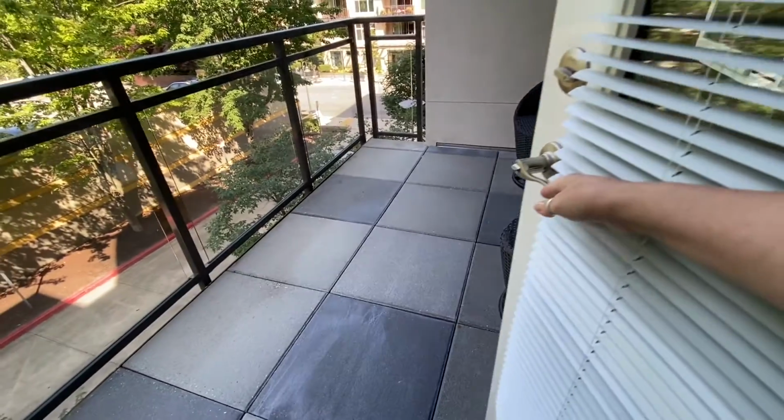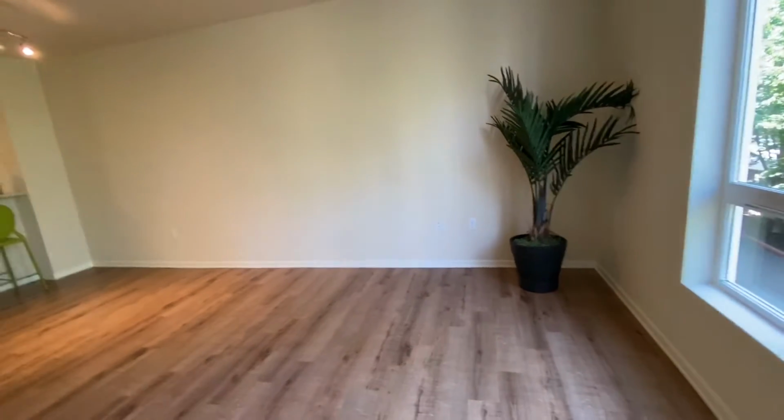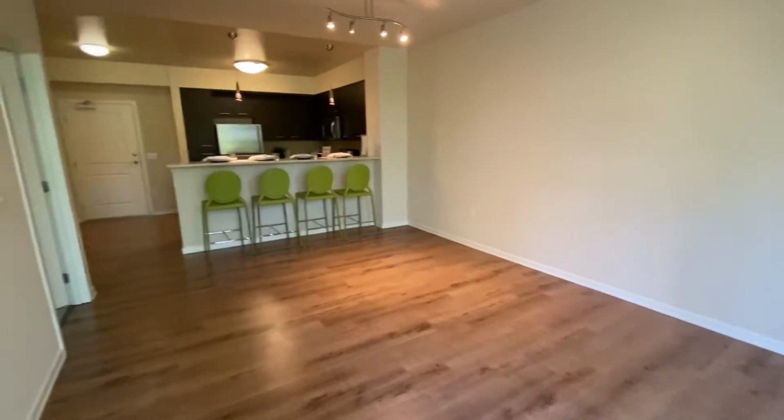So this is a little bit larger because it's on the third floor, so it's a bit larger than our normal balconies, but still our balconies are quite large.